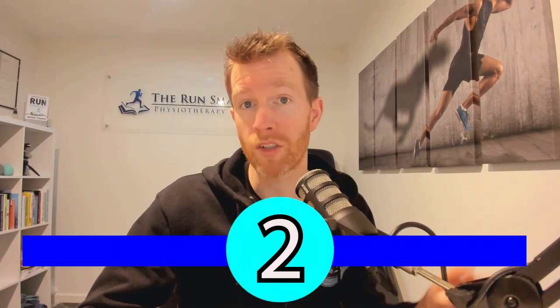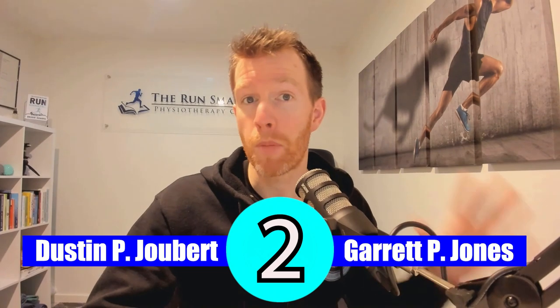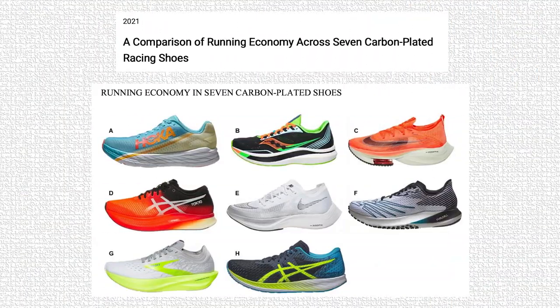Well, two researchers named Dustin and Garrett put their minds together and designed a study to compare seven super shoes against one traditional shoe and correlated the shoe's performance with price.